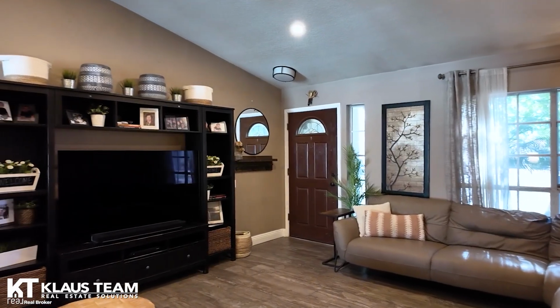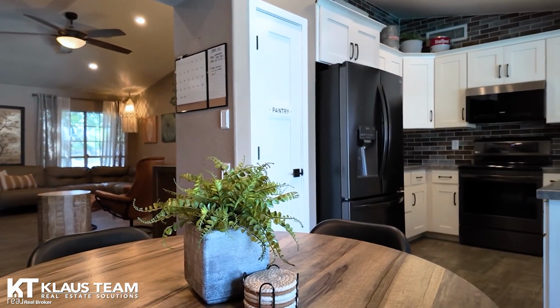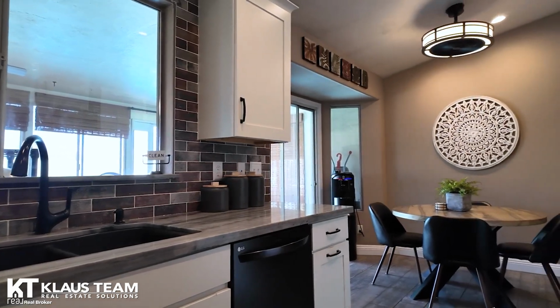Inside, you'll find a spacious great room split floor plan with vaulted ceilings, newer plank tile flooring, oversized 6-inch baseboards, and designer touches throughout. The kitchen has been fully remodeled with white soft close shaker cabinets, quartz countertops, stainless steel appliances, and a custom tile backsplash.